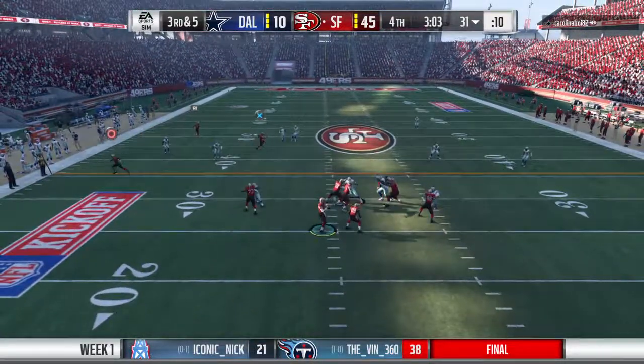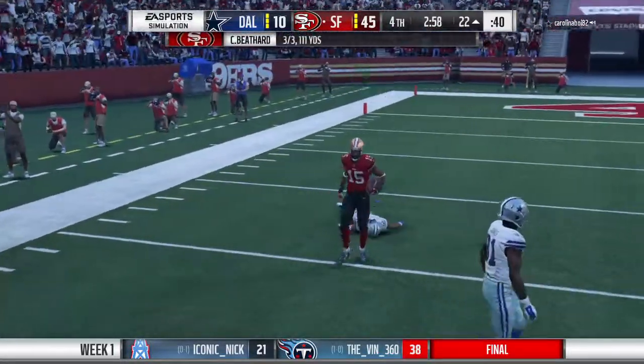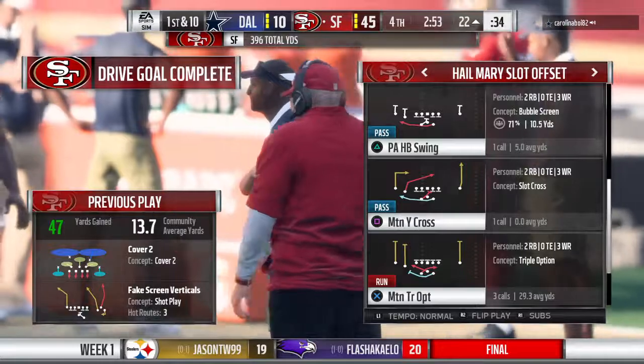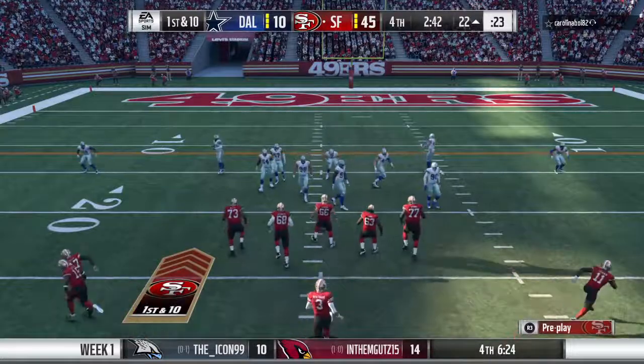Now Beathard. Airing it deep for Garcon. And that's caught inside the 30. A big 3rd down play there for the Niners. 47 yards. When you have someone throwing it that well, that confidently, you don't have to call the game in fear at all, do you? You just go ahead and play.